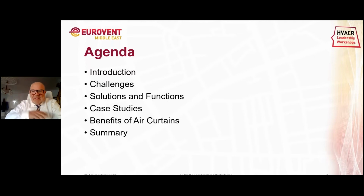This is the agenda I will go through. Very short introduction as we have not too much time. I'm going to talk about the challenges that we have in the supermarket and in the cold storage. I'm going to show you some solutions and its functions and a couple of case studies to really show that what I'm telling you is the truth, and also show you some benefits of the air curtains, and then end with a final summary.